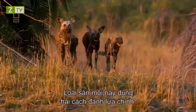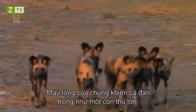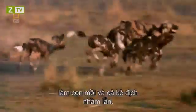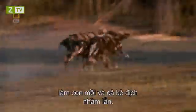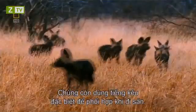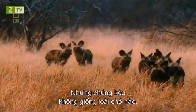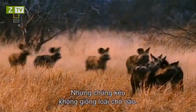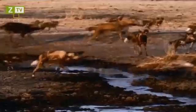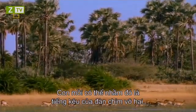These hunters employ two main forms of deception. Their coat pattern makes a pack appear as one enormous predator, confusing prey and competitor alike. But the ruse doesn't end there. They also use unique vocalizations to coordinate their hunt. They sound like no other dog on the planet. Prey can mistake these sounds for chirps from a harmless flock of birds.